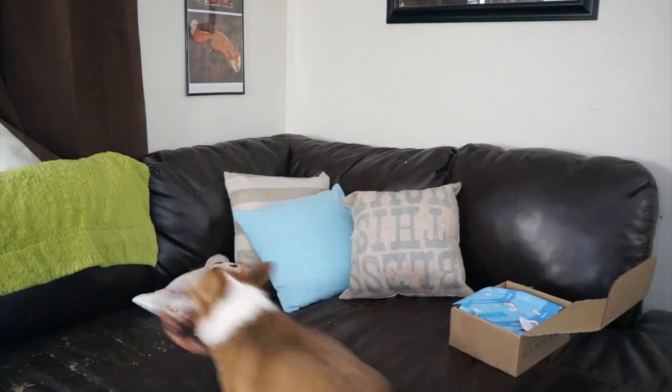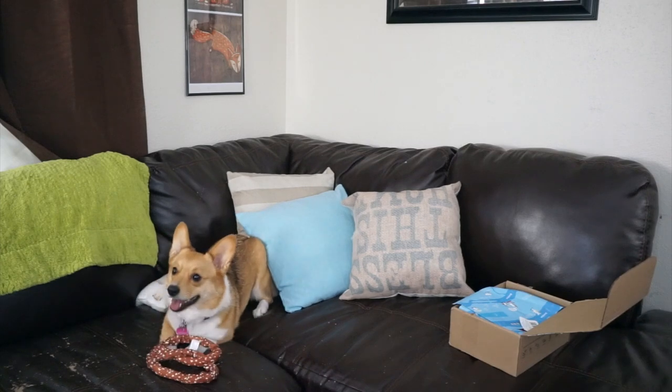All right, go. Look at you. Mochi, you just gonna let her take the toy? You coming up? Come on. All right, so the next thing that we have in the box, and now they're like so cool.